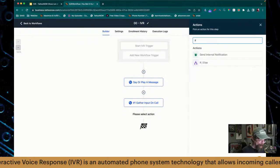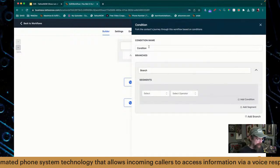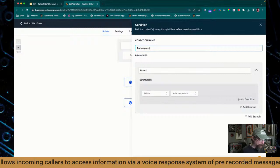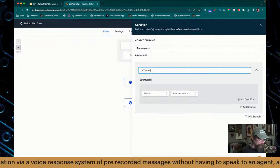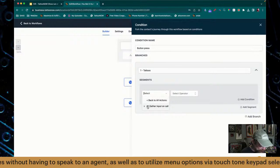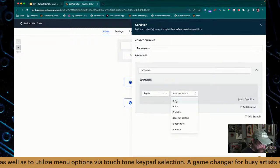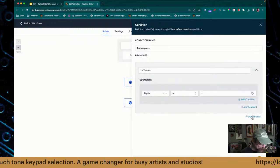So do a search here for if, find our if-else conditions. Then this condition is going to be button press. Then we've got 1 tattoos. Now our segment will be IVR gather. And then this is the first one, number 1, input gather on call, digits is 1. So that's our first condition, our first branch.